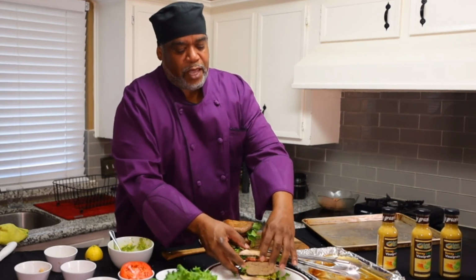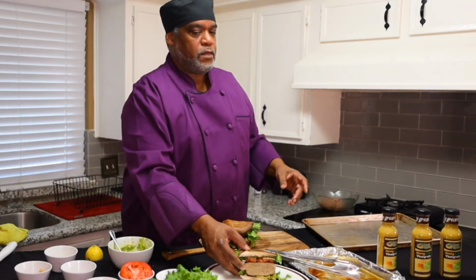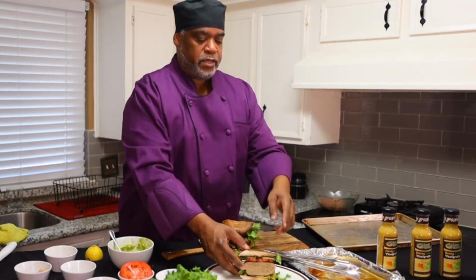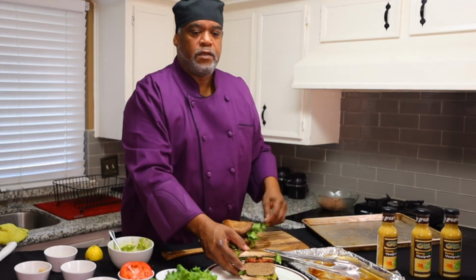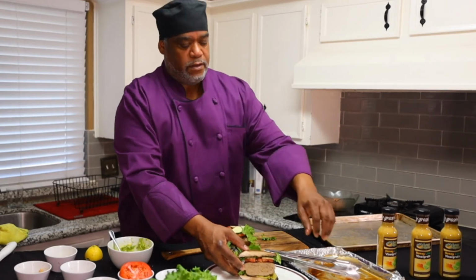Rob, if you'd be so kind and look into that drawer right there and hand me a toothpick. This one? Yeah. There should be a thing of toothpicks in there. There we go. Thank you.